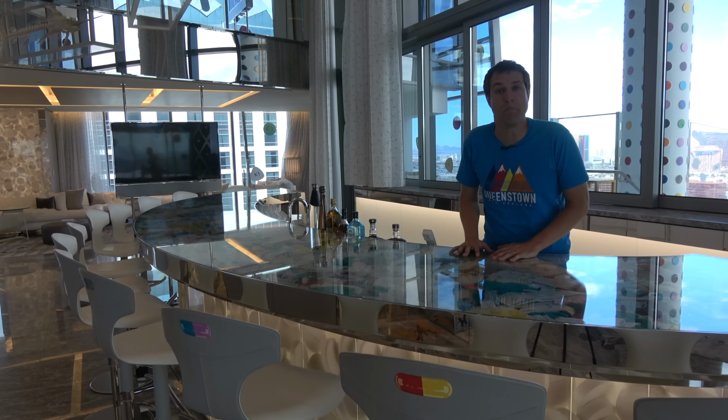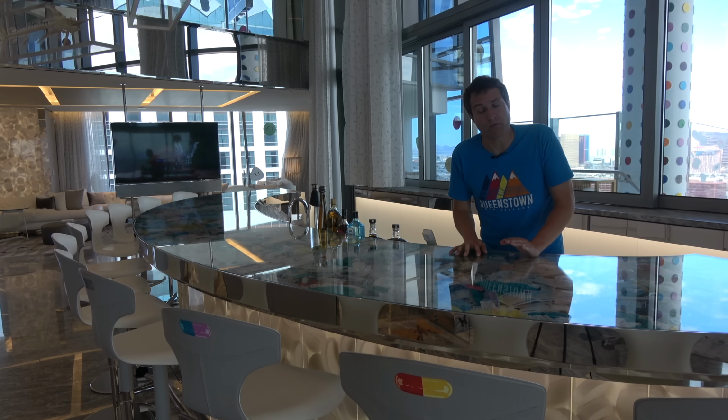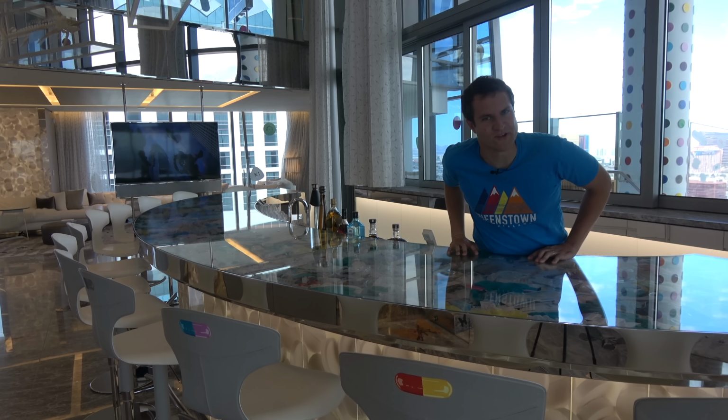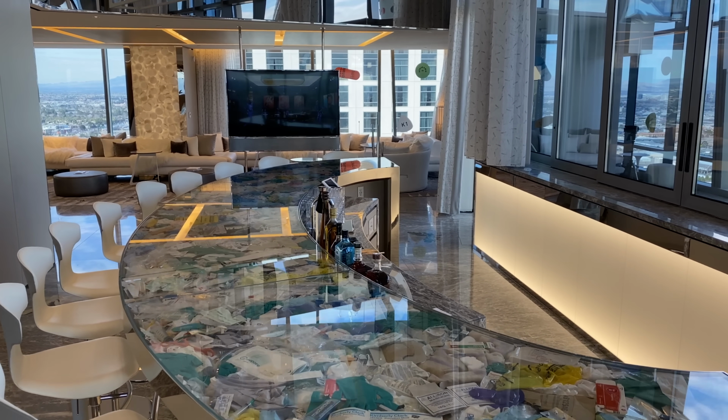But let's go back to the bar. And yes, this hotel room has a bar, and I can tell you right now that your hotel room doesn't. But take a look at the top of this bar.